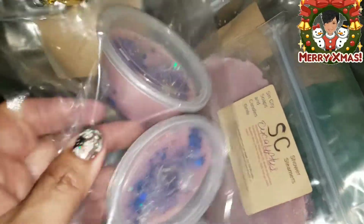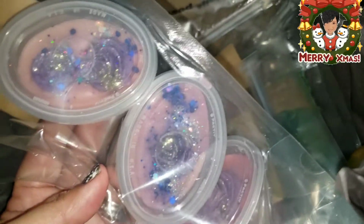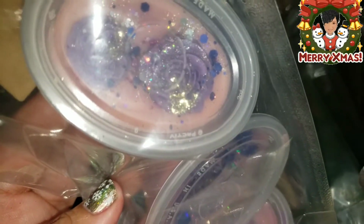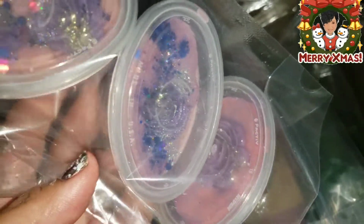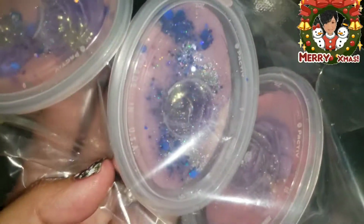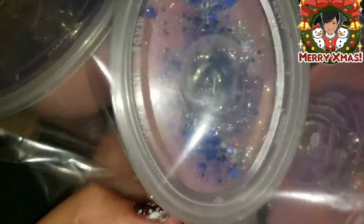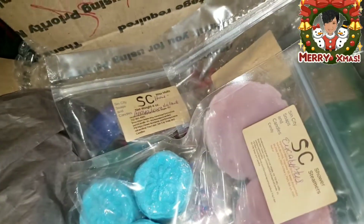So the first thing that I have in here is a new product. This is the Rose Jam. When I saw that she had Rose Jam, I went ahead and ordered 3 of these because it's freaking Rose Jam. You love Rose Jam. Look at that. It's so pretty. So I got 3 of those.